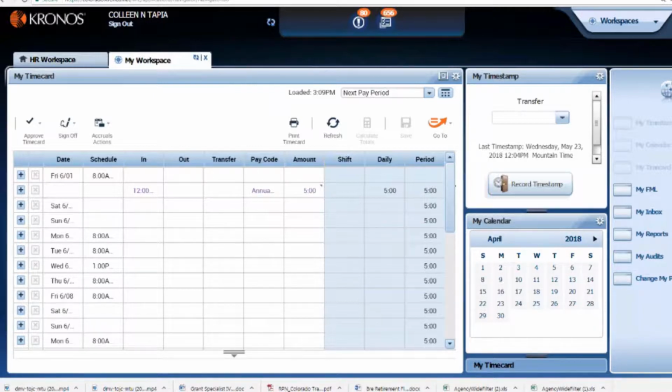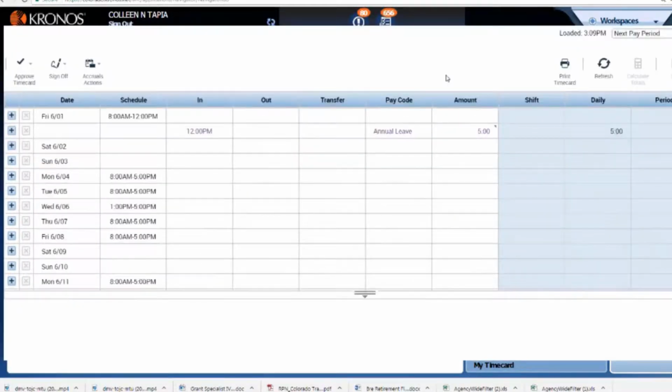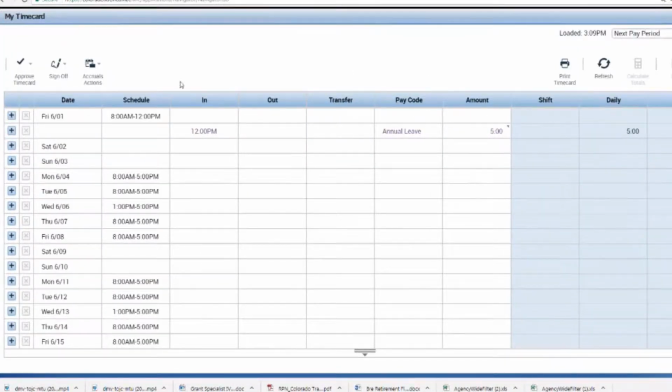So when you do first log in, this is pretty similar to what you're going to see. You see I have the My Time Card window here. I also have the My Calendar down here. And I also have the My Timestamp window right here, but some employees will not have that. I'll get into that a little bit later as to who has it and why. But first, I want to maximize my time card so that you can kind of see it a little bit better. So as you can see, I have a pre-populated schedule in this schedule column.